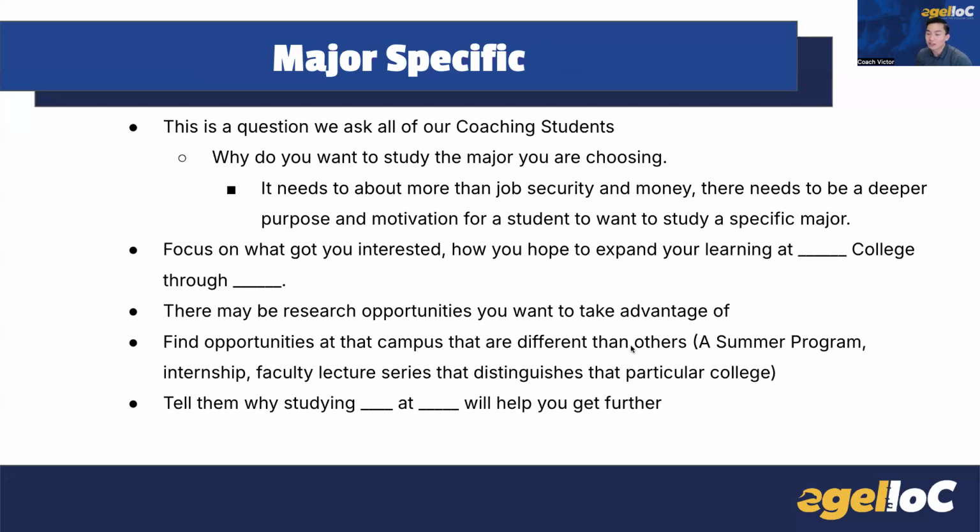The major-specific one is a little bit easier to talk about, just because you've probably already been exposed to it in some shape or form. This again goes back to your activities. What did you learn from your activities that has helped you understand why you want to study in this particular field? And it should be more than just about job security and money, right? You don't want to just say that you want to go pre-med because it's the most secure thing, or engineering because it's the most secure thing. There has to be a deeper motivation, a purpose, something that brings you to be able to stick all 4 years to learn more about that particular field.